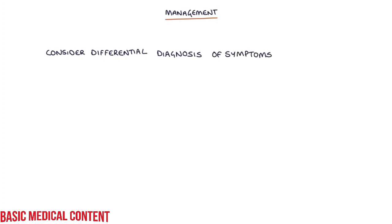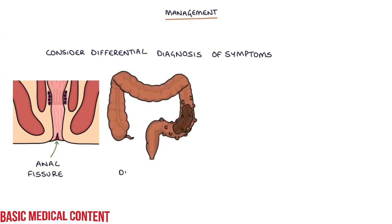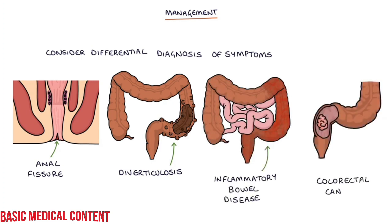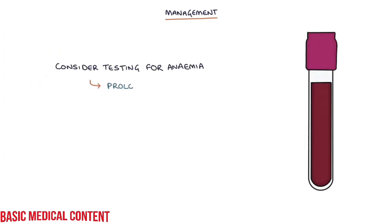Let's talk about management of hemorrhoids. It's important to consider the differential diagnoses in patients that are presenting with symptoms such as rectal bleeding, and these include anal fissures, diverticulosis, inflammatory bowel disease, and colorectal cancer. Consider testing for anemia if there's prolonged bleeding or clinical signs of anemia.